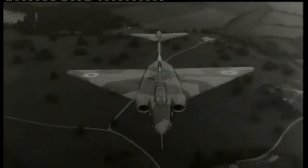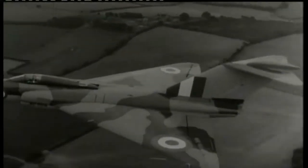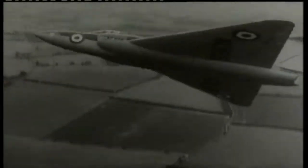Is the Delta the design of the future? Many authorities seem to think so. Experiments are being conducted by a number of aircraft constructors since the war, but the Javelin is the first Delta fighter to be put into actual production.